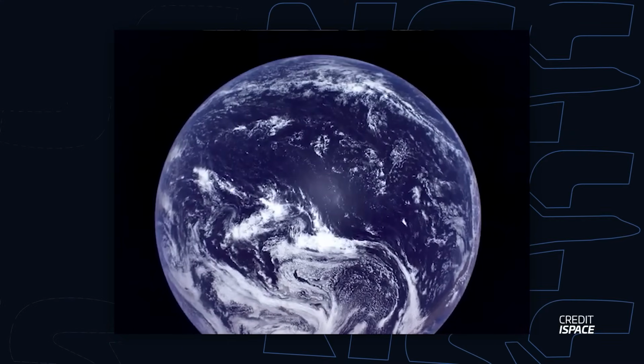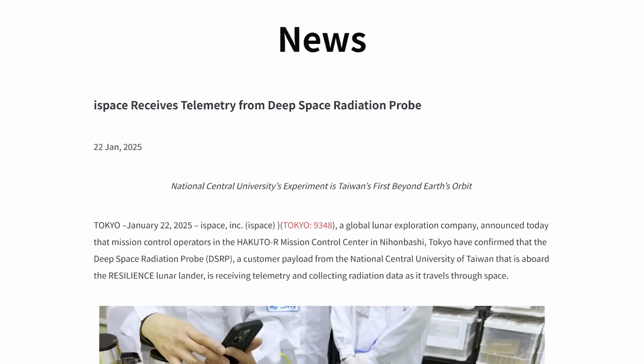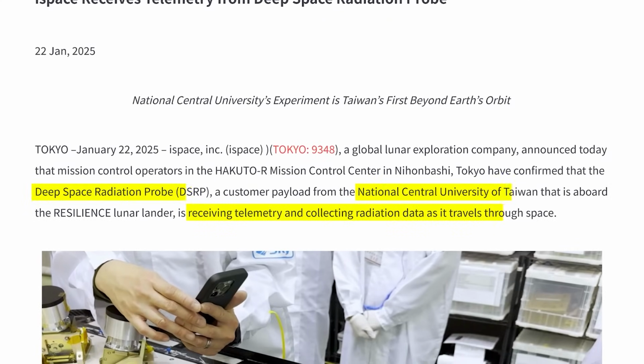Furthermore, the company confirmed that one of its payloads, the Deep Space Radiation Probe, was already sending data back to Earth. This payload is from the National Central University of Taiwan and is meant to collect and send radiation data through different environments during the course of the flight, including in deep space and from the lunar surface.